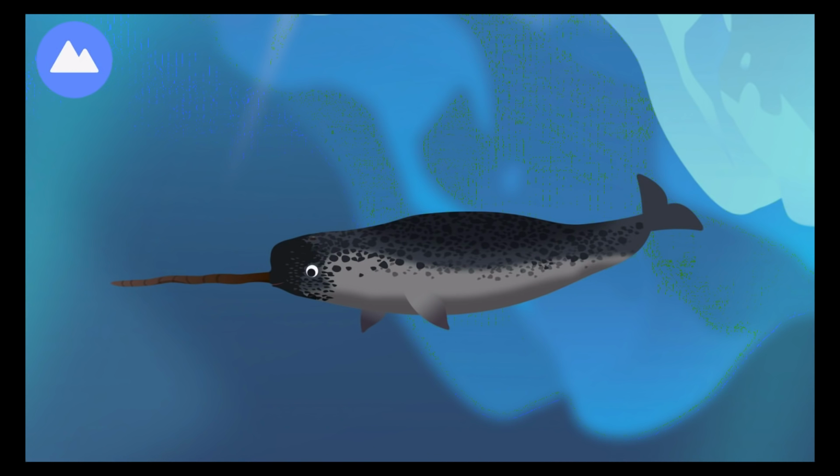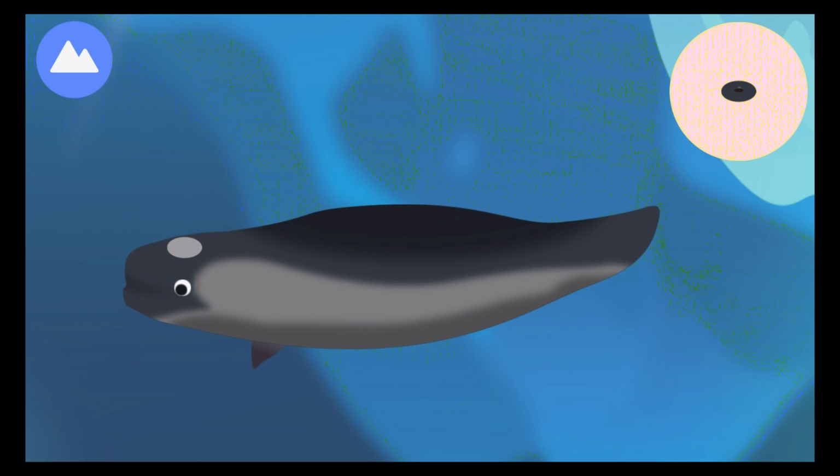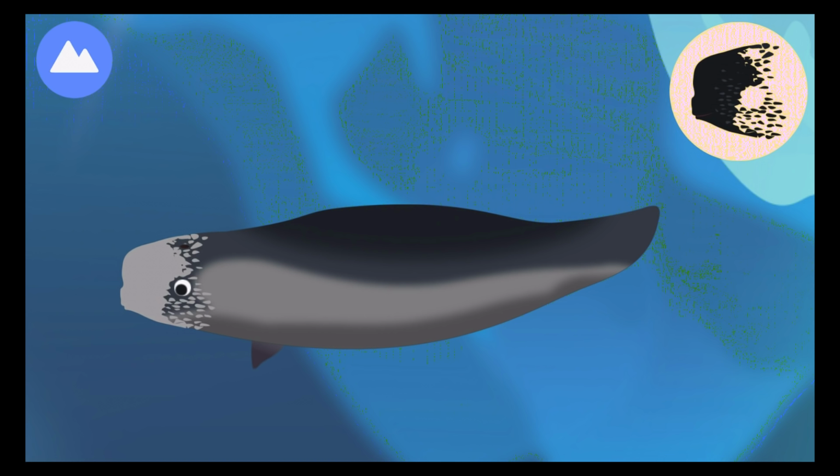This marine mammal is a whale and is often called the unicorn of the sea. Let's build a whale! Melon. Blowhole. These whales can stay underwater for up to 25 minutes before coming up to breathe through their blowholes.